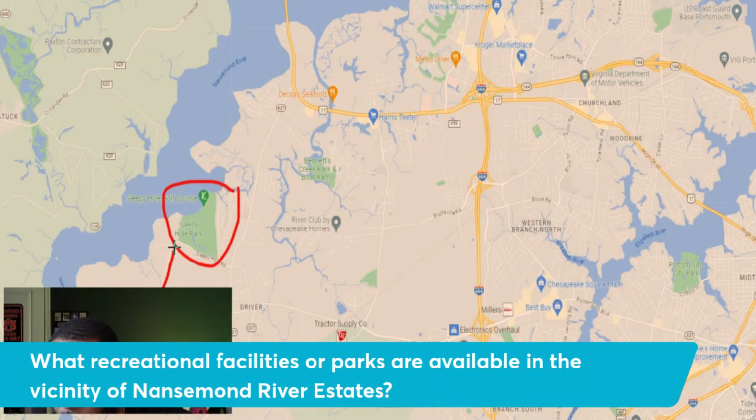But then also you have Bennett's Creek Park and Boat Ramp here, which is, like I said, another short commute because you come up to 125 and you can actually come up the backside to Bennett's Creek Park. Up here as well, so you can take here and then you can come here, and they have a boat ramp.